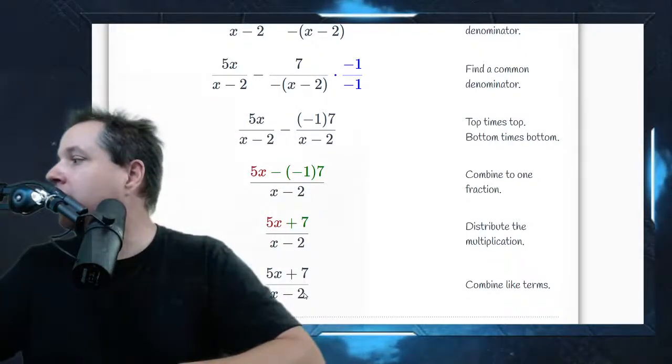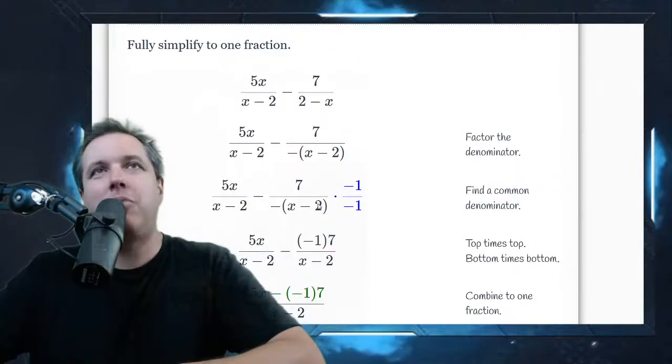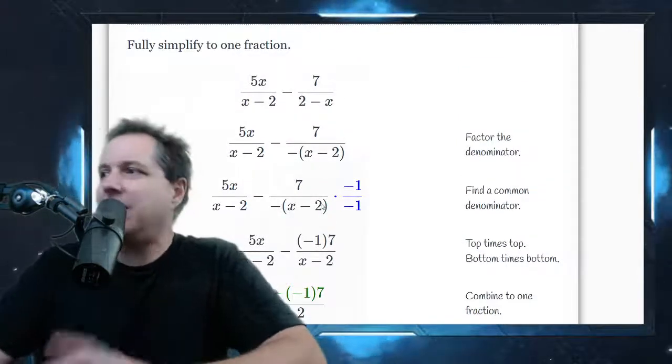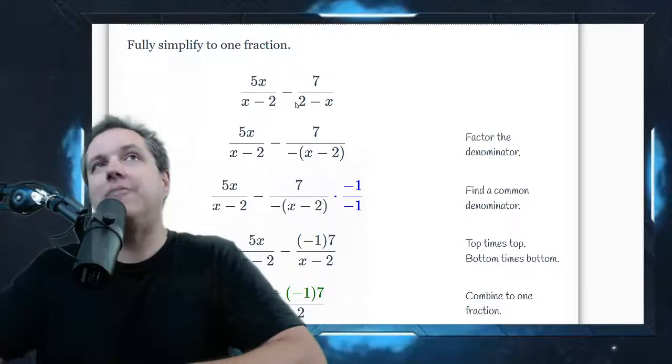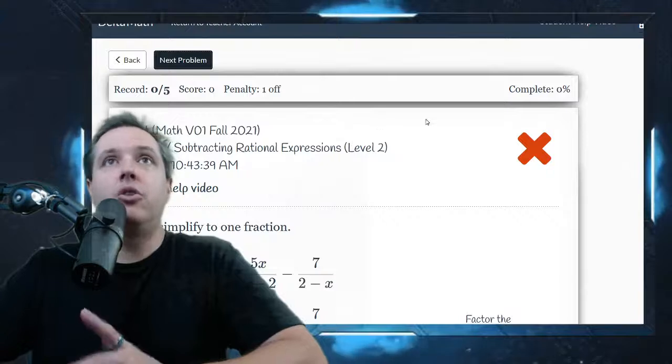So it's one of those things that people get stumped on, and they're like, I don't know how to do this problem. But once they see it, they're like, that's it? That's all I had to do? Yeah, that's it. So make sure you can do those kinds of problems.